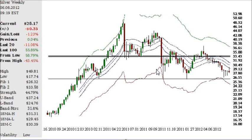Hello, today is the 8th of June 2012, and let's take a look at the silver market as 9:30 a.m. approaches. So let's take a look.